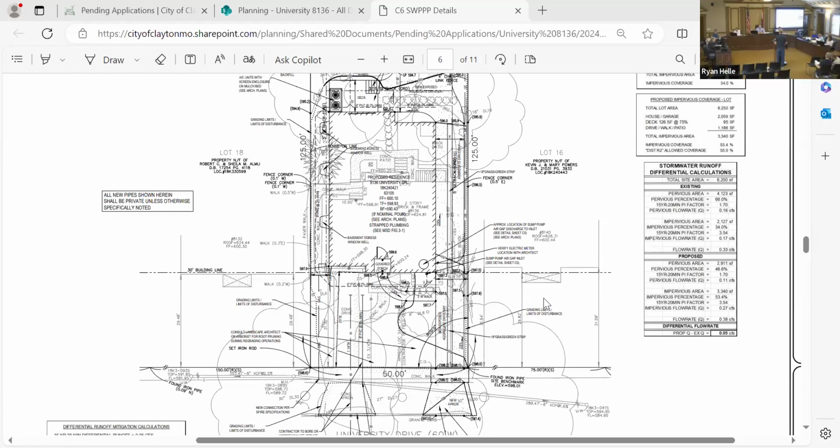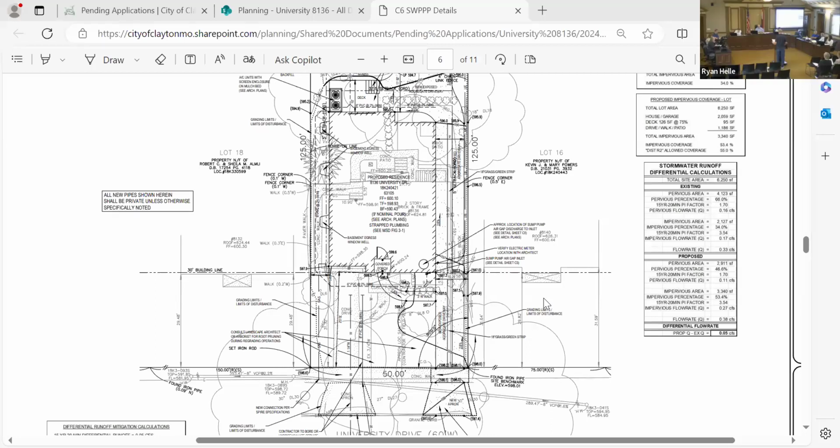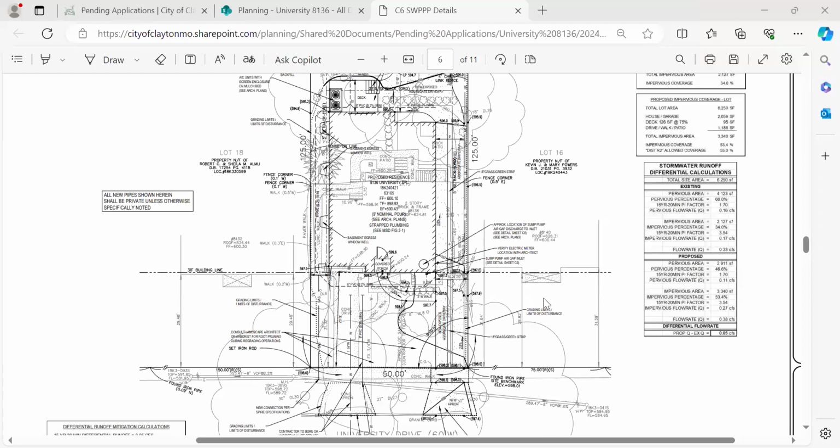So Carolyn, what you're saying is tree protection for all existing trees to remain? Yes. I think that they're regrading in areas that, to me, is like, oh, well, good luck with that. Some of those trees will not make it. And I think we need to have tree protection fencing around them to make sure that they do remain. Okay.